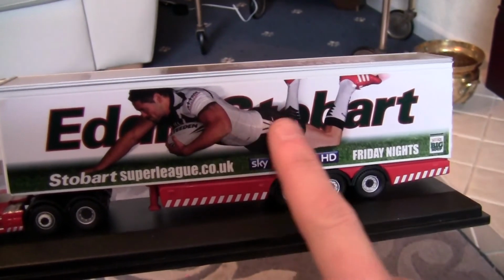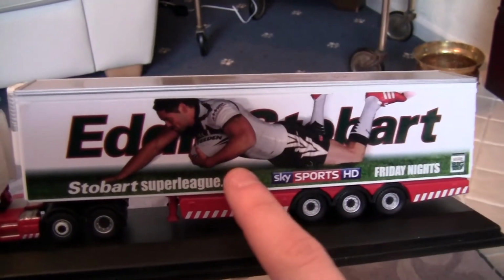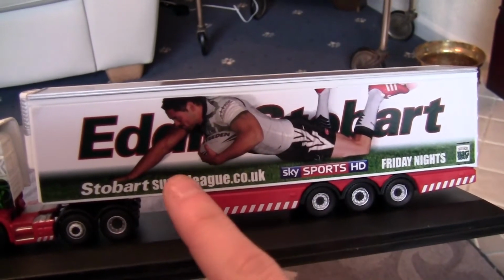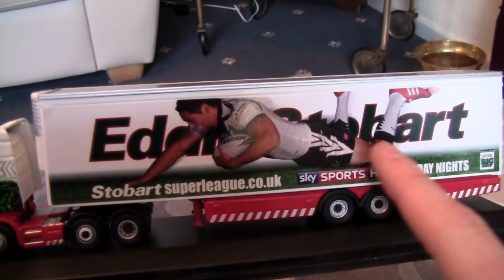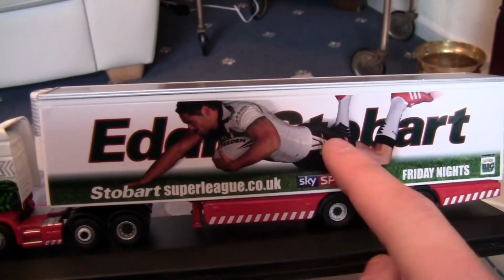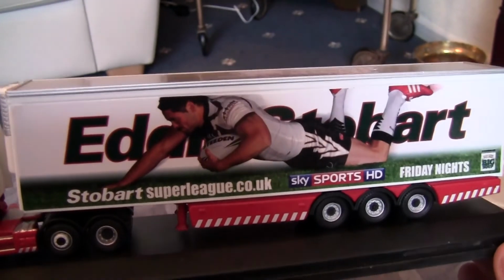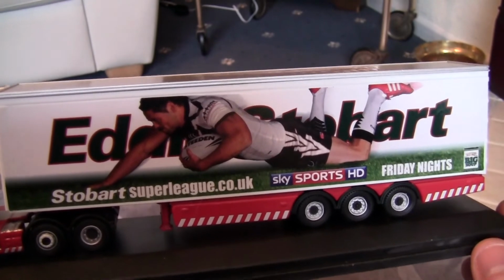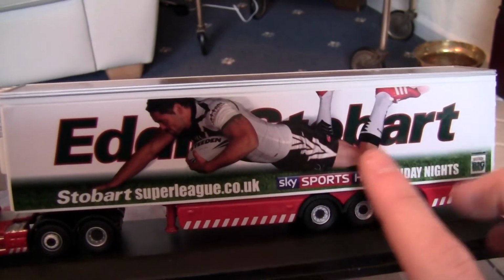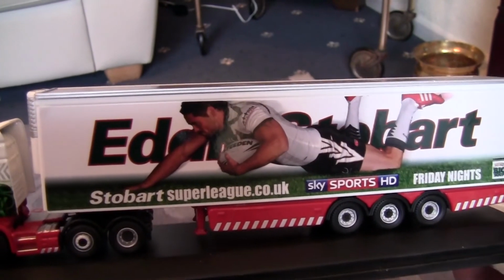Now that's in the background there as you can see, but in front, as per all the Super League collections, we've got the rugby player who's stretching over the length of the side of the trailer with the rugby ball. So it's quite good how it's been done actually. So obviously the Eddie Stobart wording may have been put on first when it was designed, and then obviously the rugby player placed over the top.